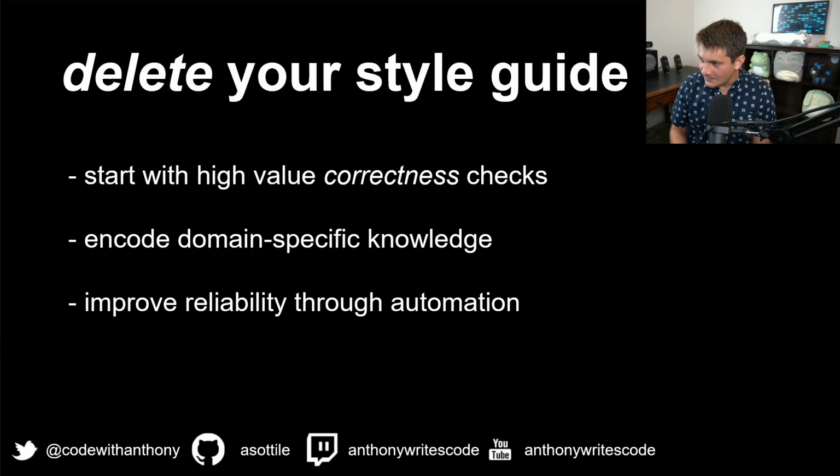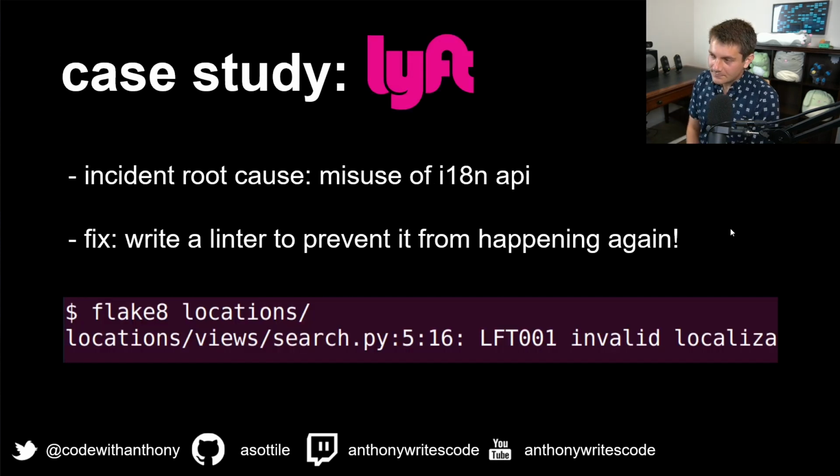I also want to show you an example of where linters can improve reliability, especially despite adding additional process. And that brings me back to my time at Lyft.